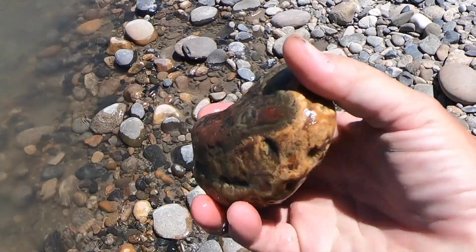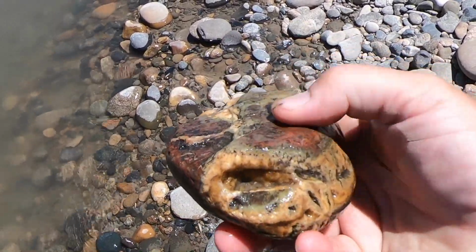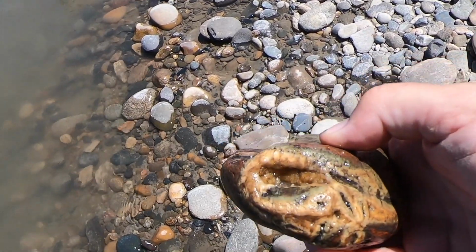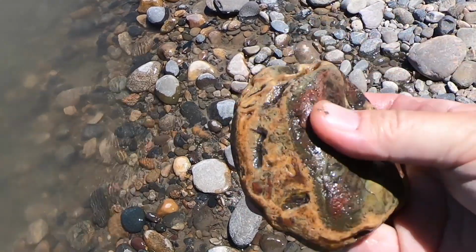Wow, this one I picked up over on the beach there. I had no idea it had green in it as well. I was just interested because it had this red and then it has actual crystals in here. My goodness, what an interesting stone.